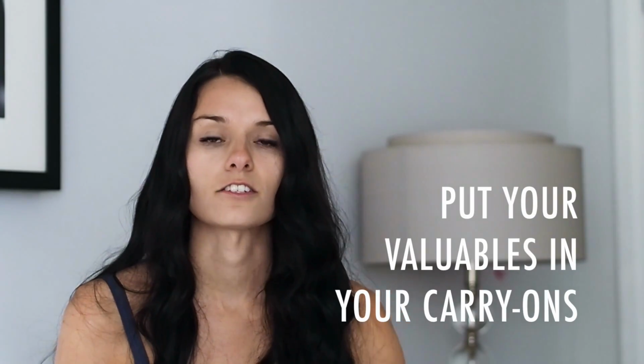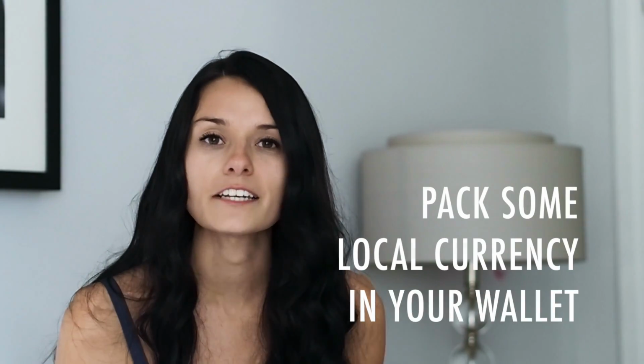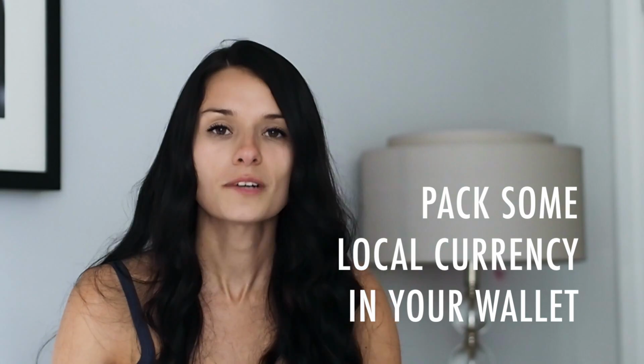Make sure that you pack anything that's valuable in your carry-on. So for example, your laptop or a camera or anything else that you would be really gutted if you lost, put it in your carry-on and don't put it into your checked baggage. It's easy for someone to steal something from a checked bag, so put it in your carry-on, that way you'll always have it with you and you don't have to worry about it. And lastly, make sure you have some currency for the place that you're going to. You don't have to have a ton, but just have a bit of a reserve so you can pay the taxi or whatever you need to just to get you started and get you to where you need to be.